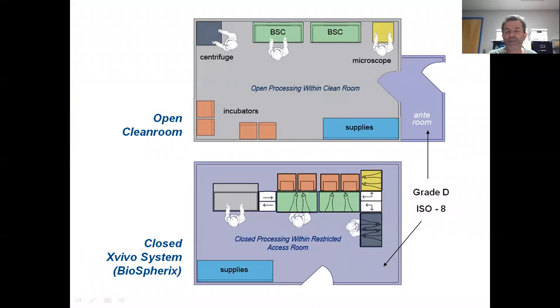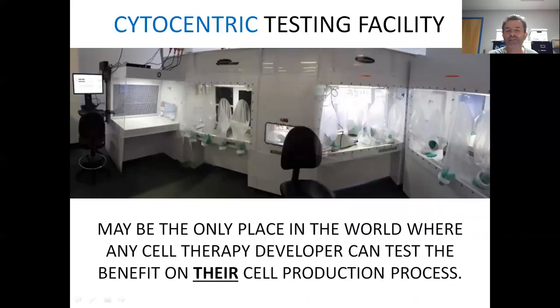How we normally look at cell production is illustrated on the top, where we have biosafety cabinets on one wall and incubators on the other, and the different equipment spread around the room. And what we do is we close all the critical steps and we configure them in closed modules to accommodate the workflow. And this entire closure has extremely significant benefits in every way. But people are fearful of it, and our cytocentric testing facility will give them the option to see just whether it does have any effects on their cells or not. But the bottom line is this may be the only place in the world, again, where any cell therapy developer can test this complete closure on their entire cell production process.